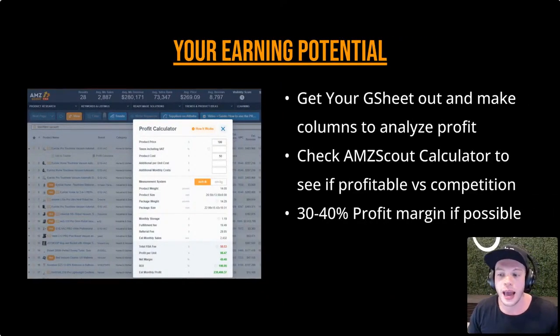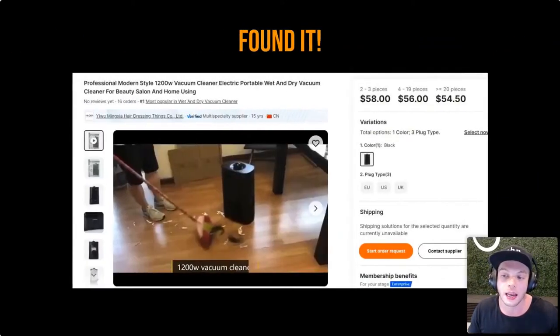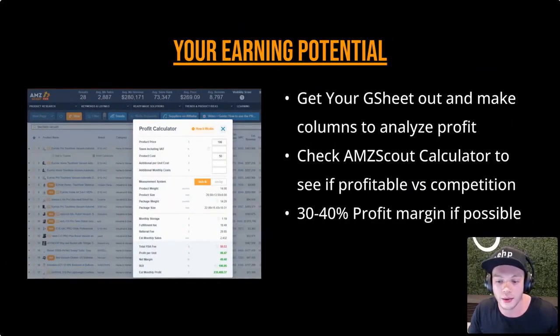So you can get your G sheet out and make columns to analyze your profit. So in the AMZScout, I know this picture's small, but right now, the competitor is selling it for $199. That's their sell price. If we go back, it's selling for around $50, $58. We could probably negotiate and get it down to $50 a piece. If you put that in, it's a 50% profit margin. So every time you make a sale, you make $50. That's hard to beat. And plus you can price below your competitors. It's a really good product to sell.